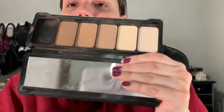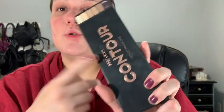So I definitely do use the contours a lot. As you guys can see, I definitely go into these quite a bit. And I just use all three and do contour really easy. This is a good starter kit for people who are just starting out with makeup. Definitely would get this from Target if you could. And then the next one is a good one. This is a starter one as well.